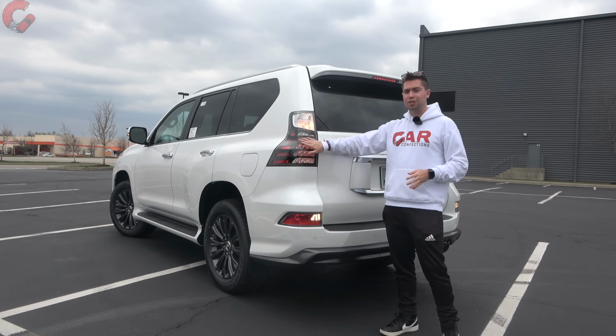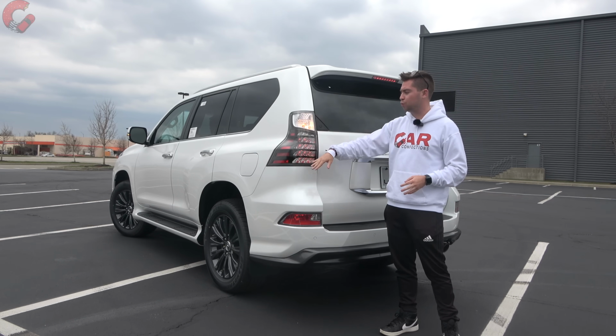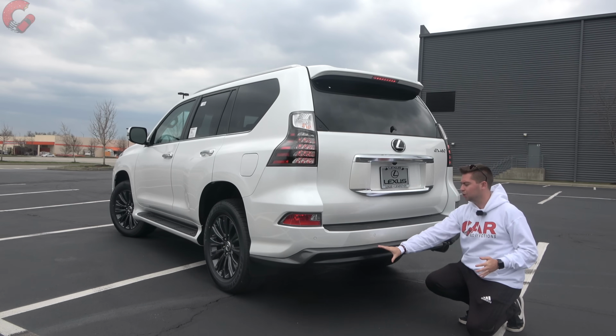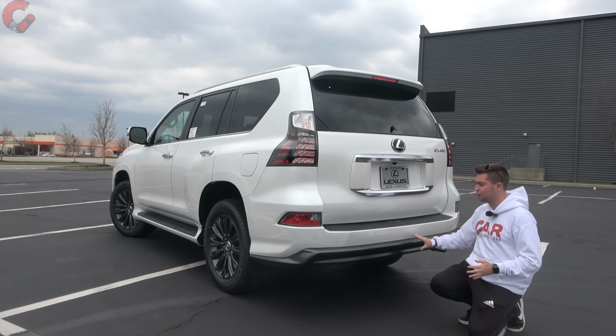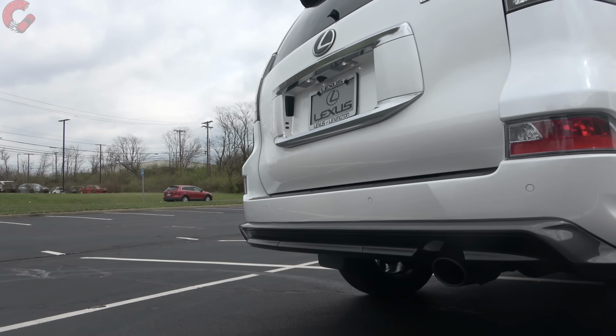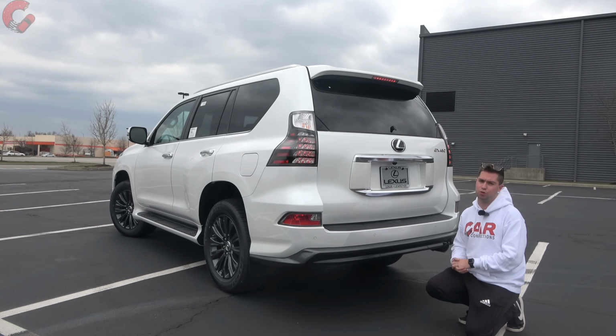One thing worth pointing out is since we do have the Sport Design package, we have the smoked clear lenses. Other models will just have the plain clears. I like the smoked finish a lot better. Now dropping down to the lower area, we have this gray finish. Once again, because we have the Sport model, we're gonna have an exposed gray exhaust pipe, and as far as your tow rating, it's gonna be 6,500 pounds on every single GX model.